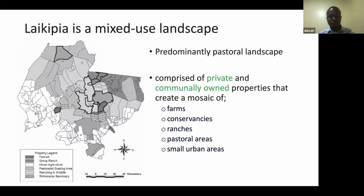This is a map of Laikipia, and as you can see, Laikipia is a mosaic of different land uses. I said the main one is pastoralism, but there are some areas where you can practice crop farming. Other areas are mostly conservancies, ranches, private and communal ranches, and areas owned by pastoral communities, and you also have some suburban areas. Mpala is right here in the middle of Laikipia County, surrounded by all these different land use types.